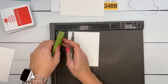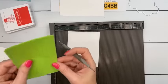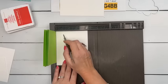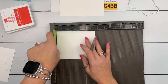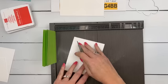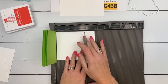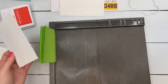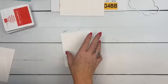Let me make sure. It feels like this one is not allowing the others to stick in the right place. Okay, so now put that against the shim and go one. I think I need to get some new Post-it notes because they've lost their stick. 2, 3, you're going to do one on all four sides. And then, okay, so 1 inch border on all four sides. All right, grab your bone folder.